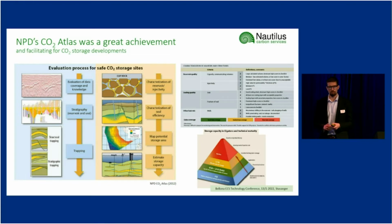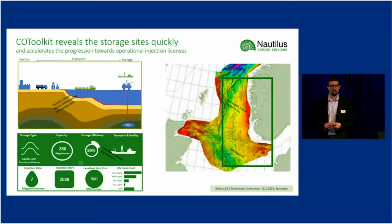And also the storage capacity, as was presented. It is our pyramid that you need to increase knowledge in order to have the secured injection volumes. And this is what the industry is working on right now. And also that you can characterize each site and compare them, it's essential.